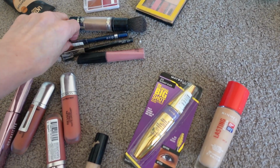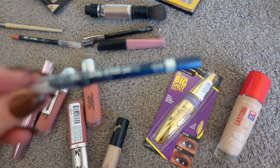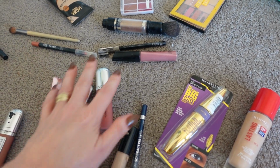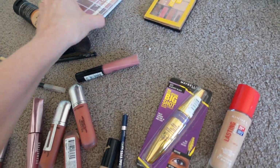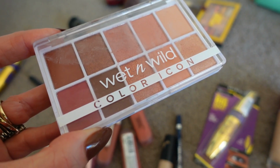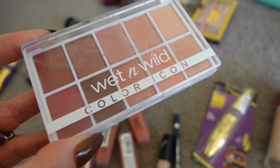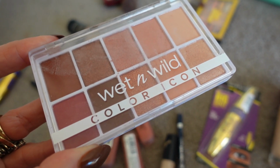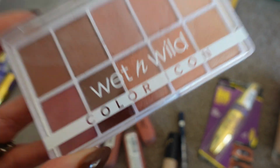What else have I got? I should have got another one of these yesterday. My favorite blue eyeliner. My groovy favorite blue eyeliner. And don't worry about all that stuff. Okay, this was the palette I bought the other day at Target. I am so in love with this palette. I cannot believe how much I love it. I've been wearing it every day and I'm so happy with it. I adore it.